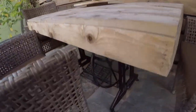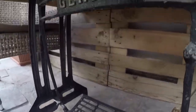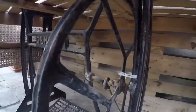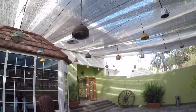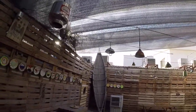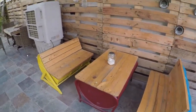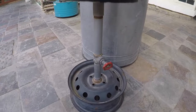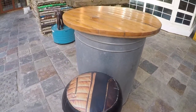This table might look normal, but its legs are actually made from an old sewing machine, which is recycled to design and make this table. A chair here made from a redesigned and recycled gas tank together with a table.